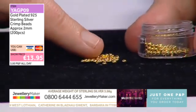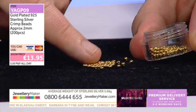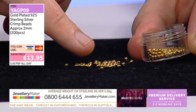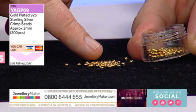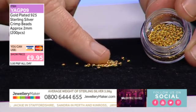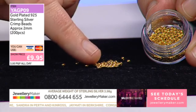They're gorgeous. Oh, they're very tiny, Sarah, aren't they, for a crimp bead? They are, but I love these round crimp beads because when you crush them, they don't create a rectangle or a square shape. They create an oval-cornered square, a rounded-cornered sort of crimp. So if you don't want to put a crimp cover over, but you still want them to be beautiful and decorative but functional, these are perfect.